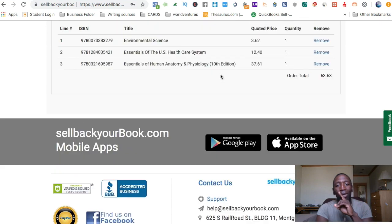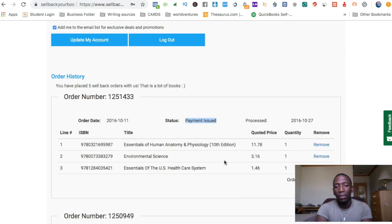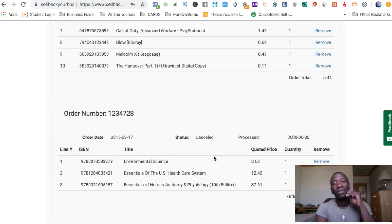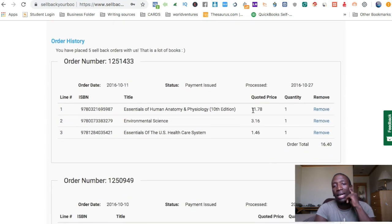So if I go back down here, as you can see, these 3 books right here are the same 3 books up here. But I made a mistake because I was like, man, I don't know if this site is real. So what did I do? I ended up canceling that process, and as you can see, it was $37.61, $12.40, and $3.62. But look what happened.